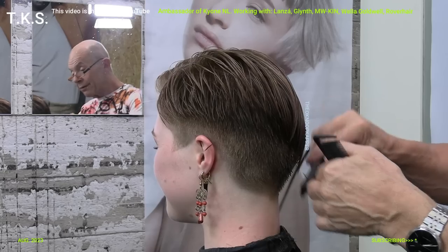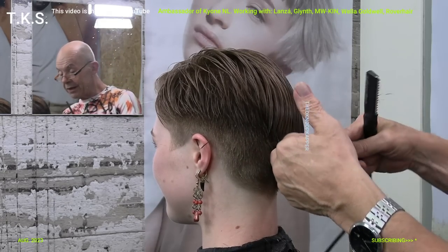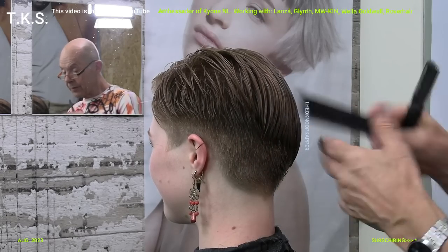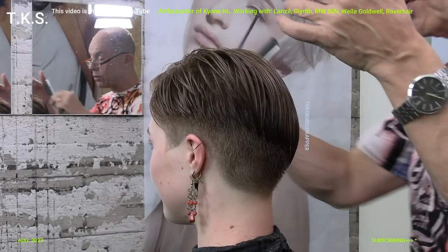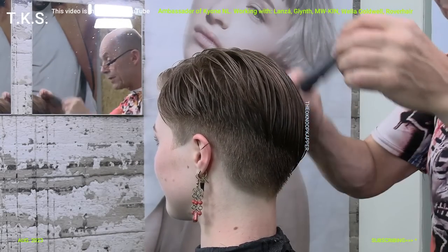Coming on the roundness of the back. First, I go a little bit over the center line, so I have a rounding to work in. And I cut the upper hair a bit in the disconnect, so I have a shorter side and a longer side. Show you that in a second.